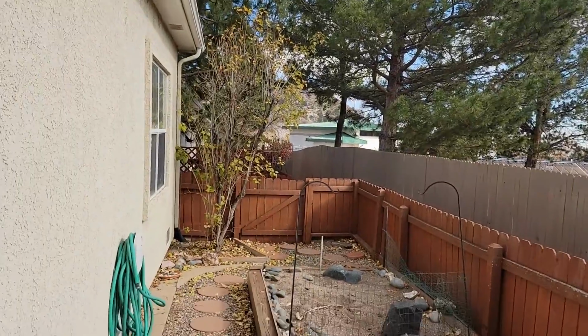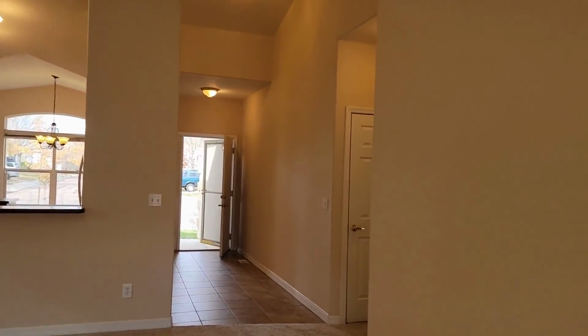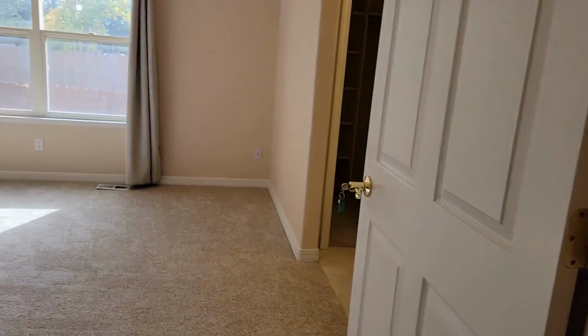The eat-in kitchen also features a breakfast nook with great lighting. The master bedroom is large with a walk-in closet, and the master bath has a redone shower with a flat shower door track to eliminate tripping. The shared bathroom also has a built-in electric heater for added heating in the winter.